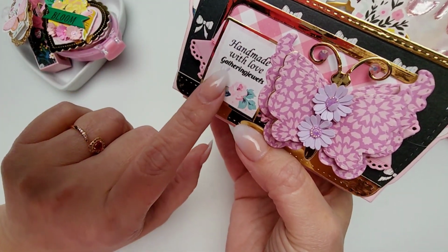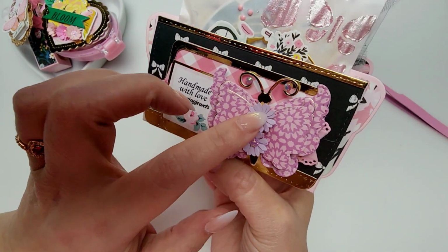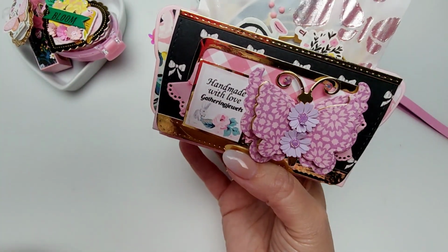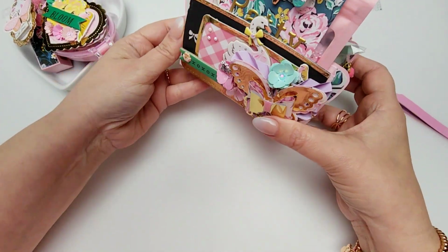Handmade with Love, Gathering Jewels. This is where you can find her on Instagram, you guys. Look at her crafting. It's just beautiful. Look at that little detail right there. Like, that's swoon. Chef's kiss. All the good things. She is just amazing.